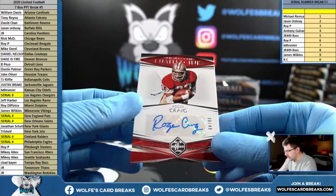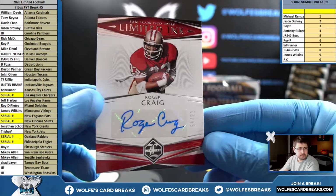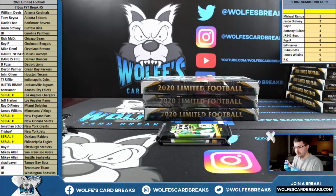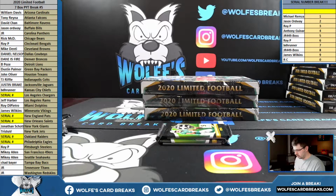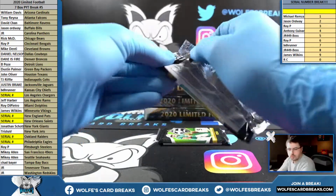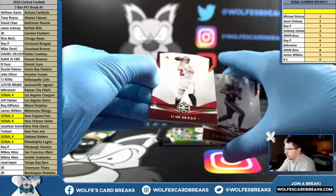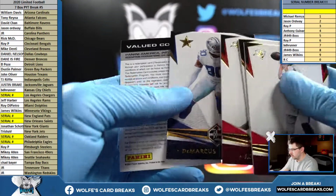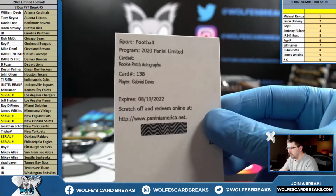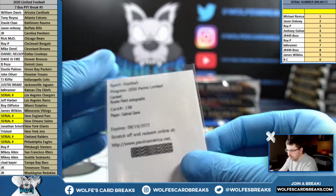Roger Craig, 30 out of 49, Limited Ink, San Francisco, Mikey. Tom Brady base. Redemption. Gabriel Davis for the Bills. Jason O with the Bills. RPA.